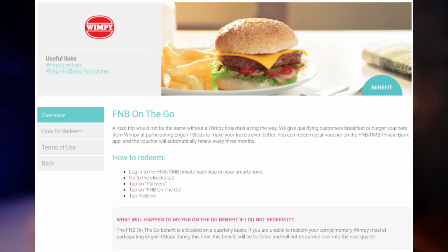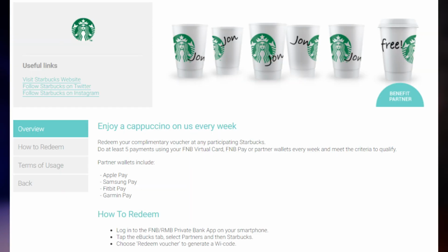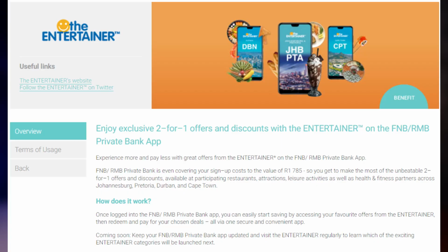And as mentioned earlier, you'll get a free Wimpy breakfast or burger at any participating Engen One Stop every single quarter, a R120 voucher at any Kauai every single month, and a tall cappuccino from Starbucks every single week. You also get access to the Entertainer app for free, valued at R1,785, which alone offers massive 2-for-1 discounts at various restaurants and hotels throughout the country.